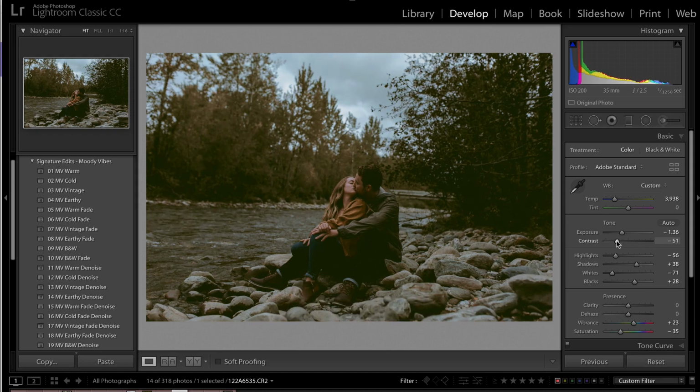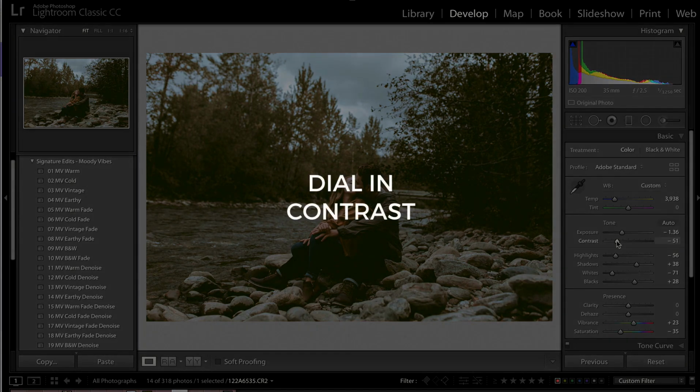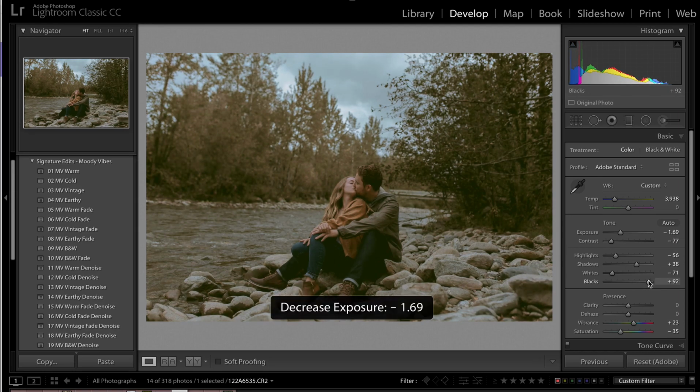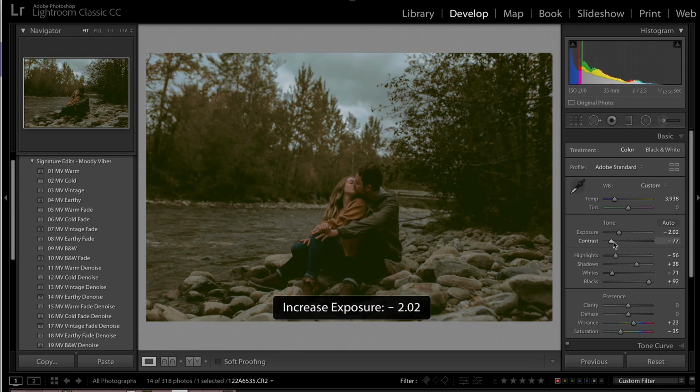Tip number 3. Watch your contrast and adjust it as necessary. So not every photo has the same lighting conditions. Therefore, it's impossible to make a preset that is going to work perfectly on everything. It's going to be either too intense or not intense enough. So you can adjust this by playing with your contrast. Grab my contrast from its stock setting, pull it down, grab my blacks, pull it up, darken it down, and then grab my contrast and kind of dial it back in where I like it.